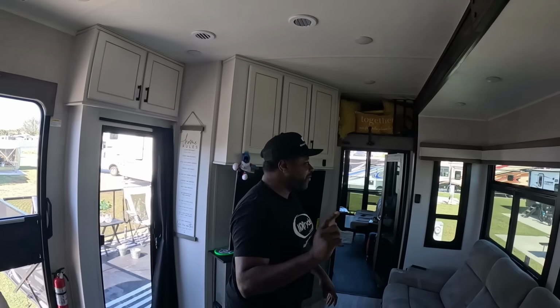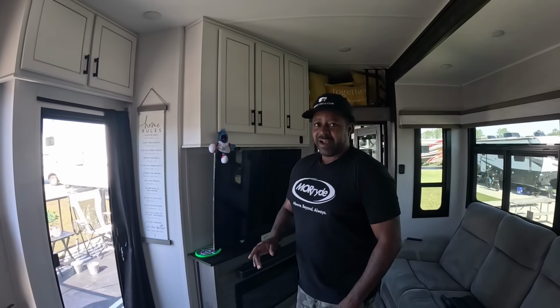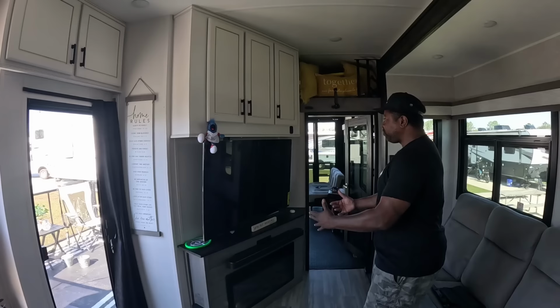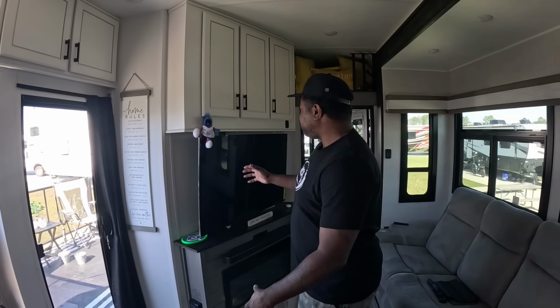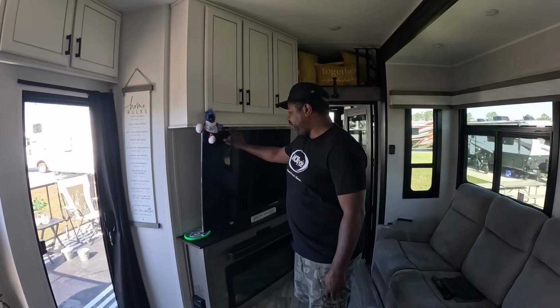Let's talk about the TV. So, guys, when we first got this rig, it came with a 45-inch TV. I wanted a big TV. I know we're kind of close, but I still want to feel like I'm in that movie. So I swapped that out for a 65-inch TV.